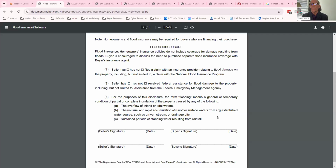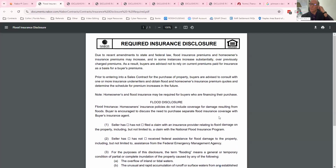So this is a good form. This is something I would start using right away. And there's another reason for using it right away. I've done this in a seminar with Chris Mitchell, a local insurance agent. What's a defective item in NABOR?